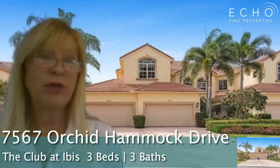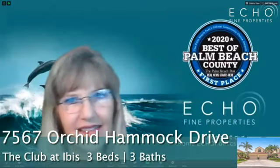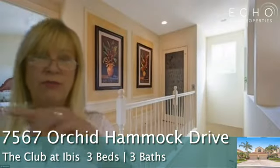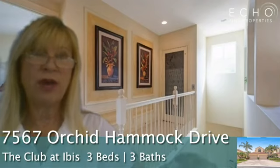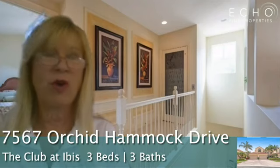This is an upper floor unit, but don't let that scare you. You've got your own private elevator to take you straight on up. That's the elevator there. And right here is a staircase that goes up parallel with that from the front door below. So the garage is down there, this nice 2-car garage, but the elevator is right there, take you straight on up to your beautiful home.